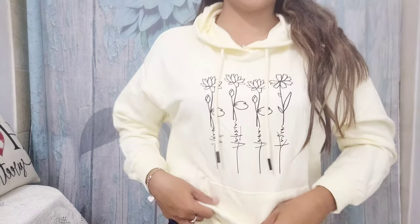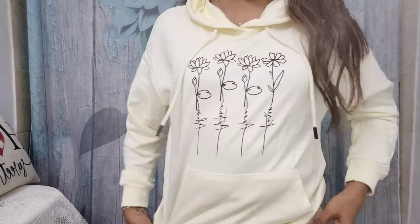Very nice. So let's do a try on for this hoodie, guys. 3, 2, 1. So this is the hoodie sweatshirt, guys. So it's very comfortable. Yeah, I love the material that they use. It's 100% cotton. And yeah, I really love the design, the flowers, and the names of your loved ones, your kids, your family. Or even if you are a group of friends, you could do that. You could put their names and their corresponding birth flower on their birthday.